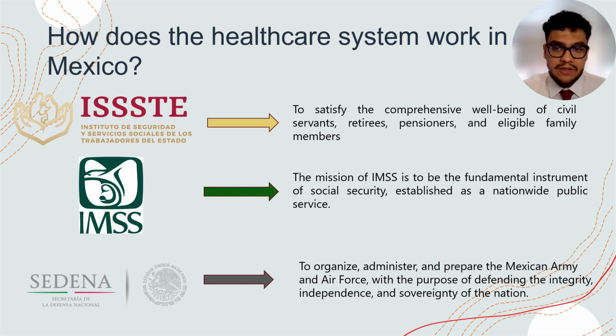To better understand this manuscript, I have to explain how the healthcare system works in Mexico. Nowadays, there are three. The first is the one that we focus on in this manuscript, that is called ISSSTE, whose meaning is the Institute of Social Security and Social Services for State Workers. The second one is IMSS, the Mexican Social Security Institute, and the third one is SEDENA, that is the Secretary of National Defense. Each one has its mission.